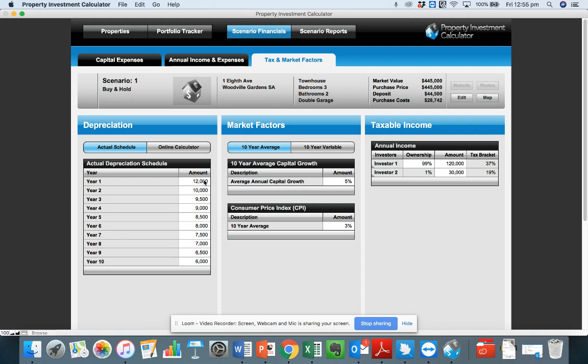Now, the best thing about buying an investment property is that you'll have depreciation for the next 40 years. So an average house has a 40-year lifespan, and you'll get 40 years worth of depreciation. However, the way the depreciation is split up is in two portions. The first portion is the actual building itself. So we're talking about the frames, the doors, the roof, the walls, the foundation, everything like that. That depreciates at 2.5% of the build cost over a 40-year period.